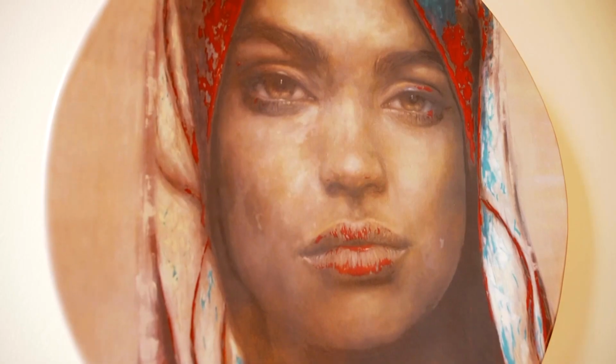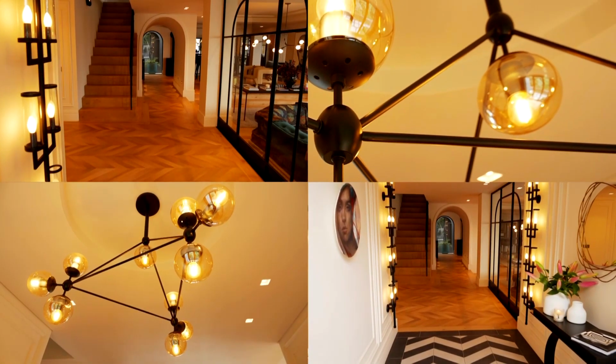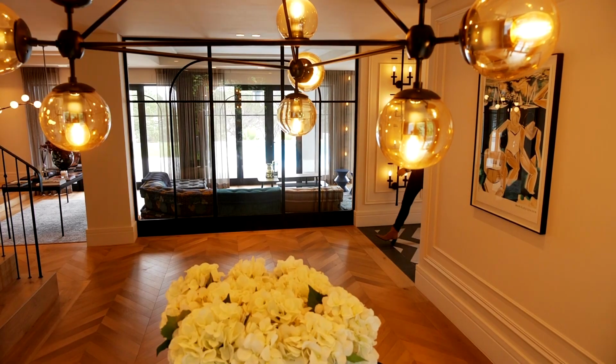Blending art, marble and oak flooring with contemporary furniture and lighting, the interiors are a meeting of French and Manhattan style.